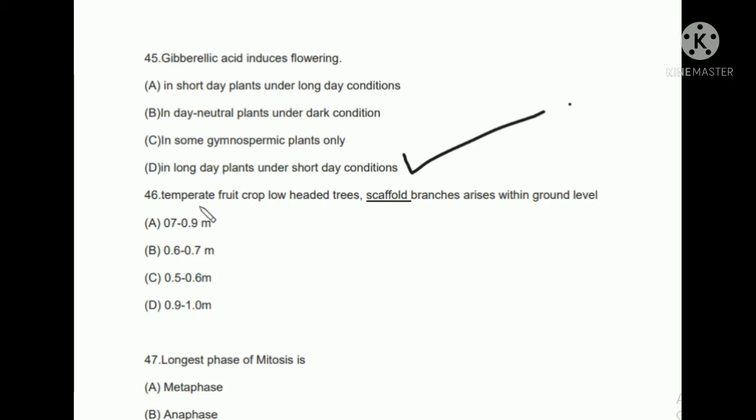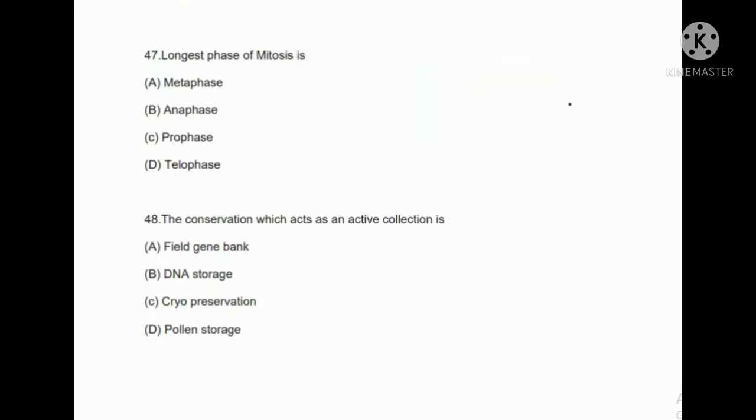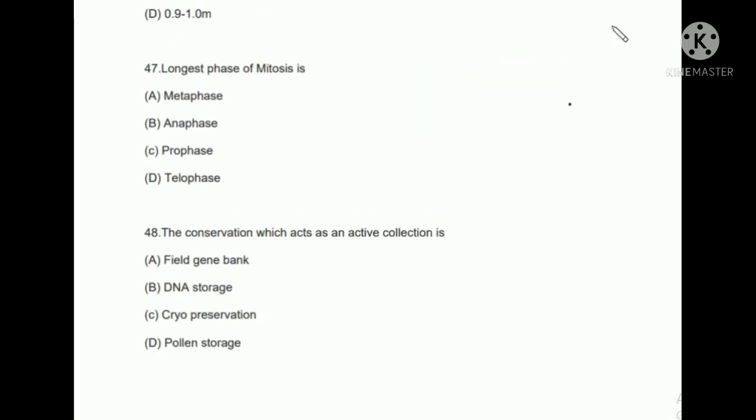Then question number 46. Temperate fruit crop low headed tree, scaffold branches arise within the ground level, and according to the options, option B is correct, 0.6 to 0.7 meter. Then next question, question number 47. Longest phase of mitosis is, and here the right answer is prophase. And the smallest phase is anaphase.